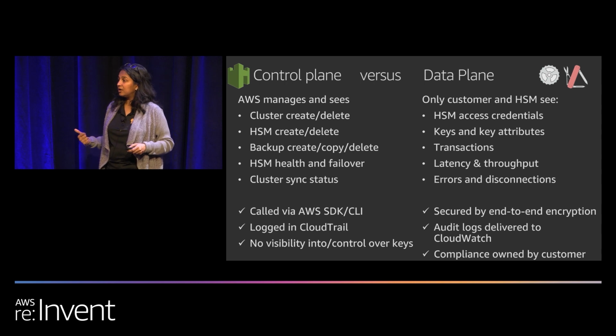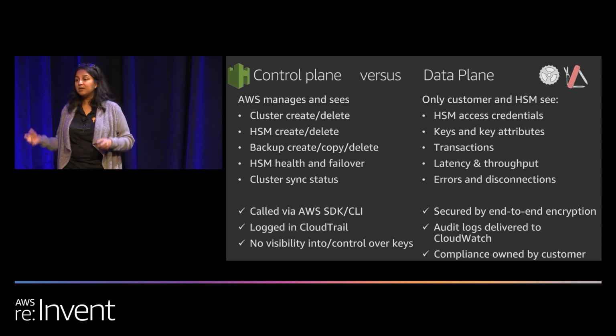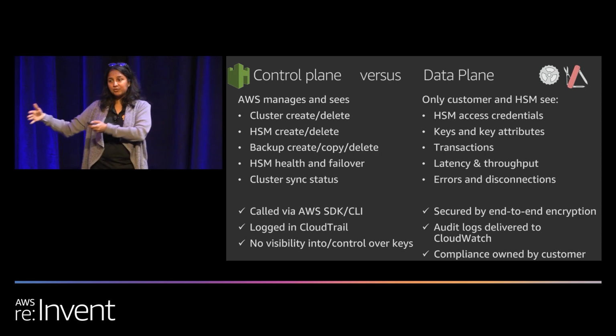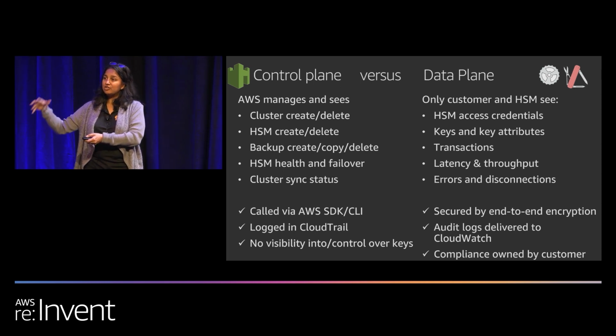We don't know. Therefore, you will generally see, if you ask me, is CloudHSM FIPS validated? The hardware is FIPS validated. The service is not, right? The service lives in the control plane. It doesn't touch your data. It is out of scope of compliance. The HSMs that you are using in the data plane are FIPS validated, and your application may choose to be FIPS validated as a result of how you use those HSMs.